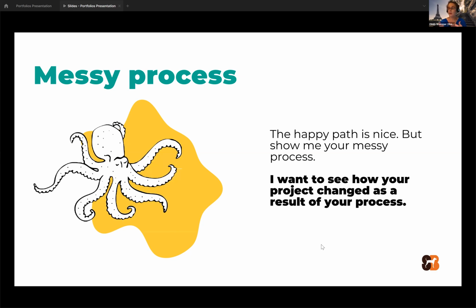What are you taking lessons away from them? Are you learning from those mistakes? How are you pivoting? Because not everybody's perfect all the time. And I'm going to call BS on you if I see an absolutely perfect process every single time, because I know that's not true. So I want to see more than your happy path. I want to see the little things.